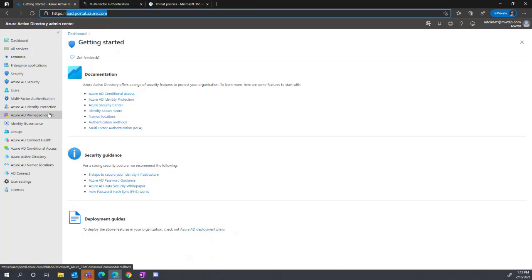So looking at some of the information, first and foremost, I've got a couple different categories selected. We've got the security category that just gives me access to all the documentation that I need to be able to provide some of this information to get everything set up.